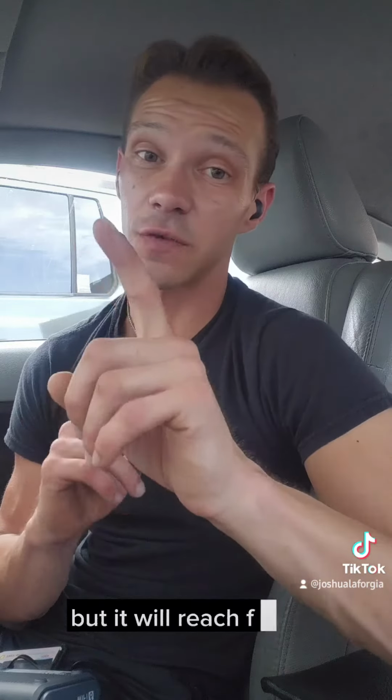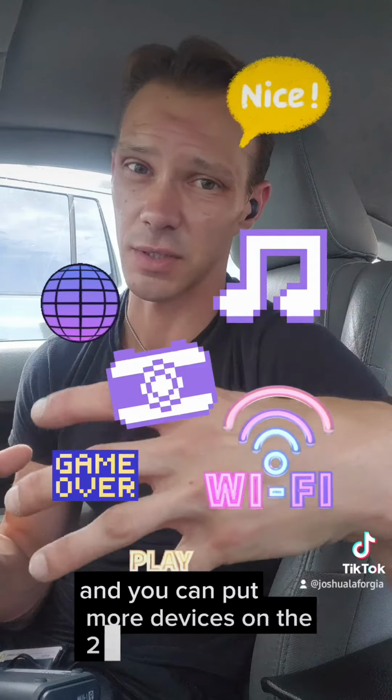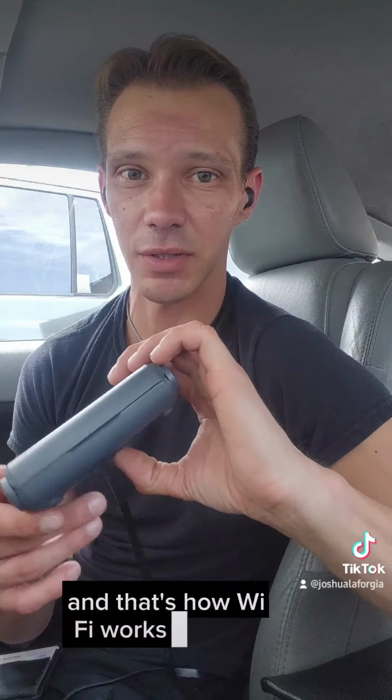But it will reach further, and you can put more devices on the 2G network. The 5G network can only hold up to 4 or 5 devices before it starts kicking other devices off. And that's how Wi-Fi works in your house.